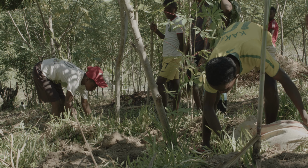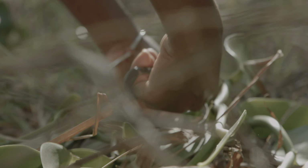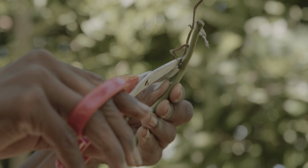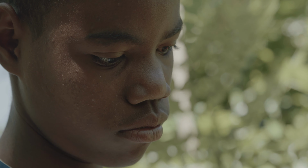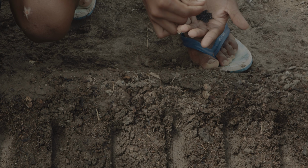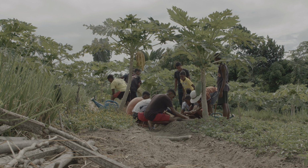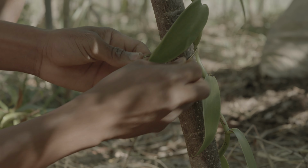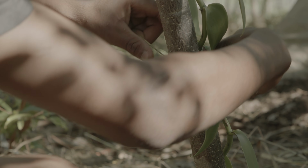80% of the world's vanilla is produced in Madagascar, and it's being harvested by small farmers. It's an incredibly delicate, involved, and labor-intensive process where the flowers only blossom for 1 day out of the entire year, and they have to be hand-pollinated, which is incredibly amazing to think about. But as soon as the flowers have been hand-pollinated, the plant begins to grow a bean, which takes 8 to 9 months to fully mature and develop.